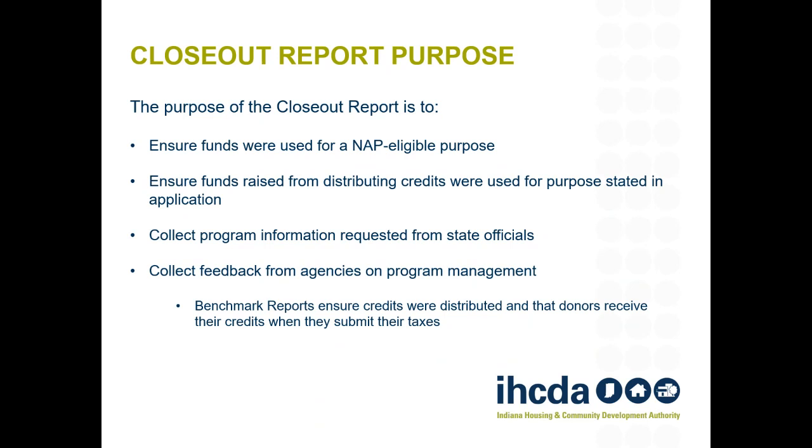The information is also important because we get requests for information on this program from other state agencies and from state legislators, sometimes from other statewide partners. And so this is something that we can provide to them to show what the impact is of the basically $5 million that is raised from the NAP tax credits.